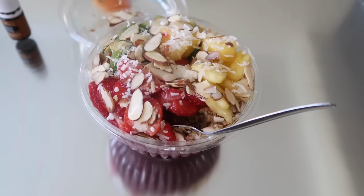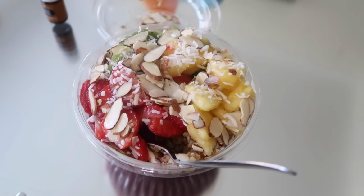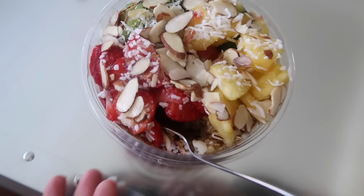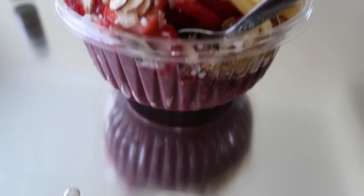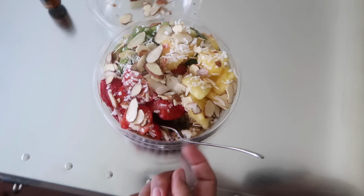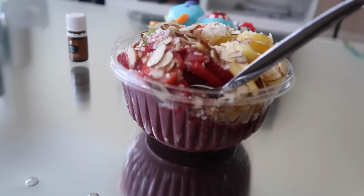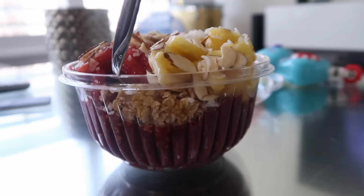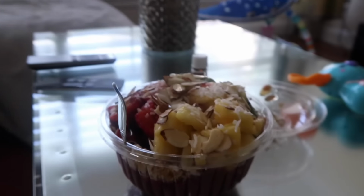So I actually forgot that I ordered this with my juices. So I just got an acai bowl. It has acai in the bottom. We have some strawberries, kiwi, pineapple, coconut, and almond slivers with some granola underneath as well. So I'm gonna be sharing this with Larry, and yeah, I'm really excited to dig in.